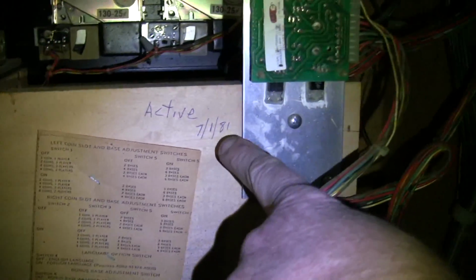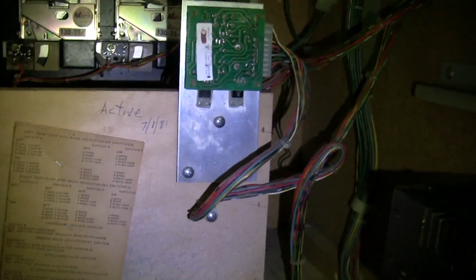We did change a fuse block here. Look, it's got the original instruction sheet, just a Xerox. And there it is, Active 7181. Active Amusements was in Philadelphia, and they sold this baby originally. And that was a very clever way they marked their territory.